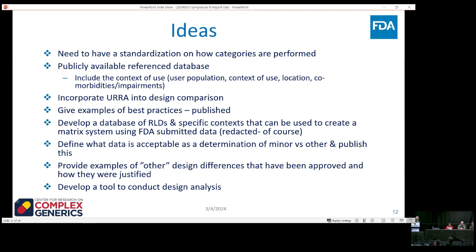Recommend incorporating the URA into our design comparisons. Would like to see examples of best practices published so that it's available for industry to look at. They suggested developing a database of RLDs and the specific context within them that can be used to create a matrix system that uses some of the FDA data that we have. And it could be done in a way that it's redacted so that you can't determine which company or what information, where it came from.